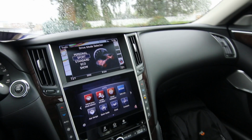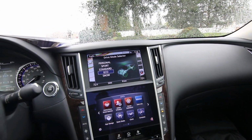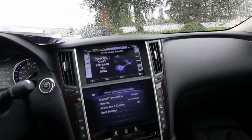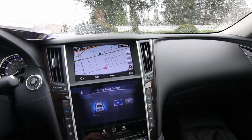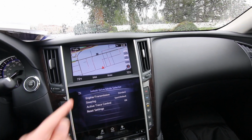So we also have a drive mode selector here. This makes changes to steering, transmission shift points, snow, eco, standard, sport. And a lot of the things that you change here, you can also change here if you want to drill down a little bit deeper. Active trace control will help the vehicle rotate through the curves a little bit better by braking the individual wheels. You can shut that on or off.